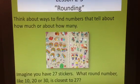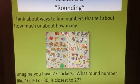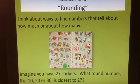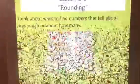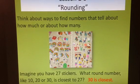Think about ways to find numbers that tell about how much or how many. Imagine you have 27 stickers. What round number, like 10 or 20 or 30, is closest to 27? 30 is closer to 27 than 20 or 10.